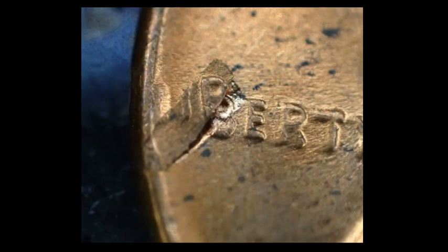Do not pull the lamination. It's worth more when it's still stuck to the coin. This one sold for $19.95. Willing to bet that probably a lot of folks have thrown this back into their change.